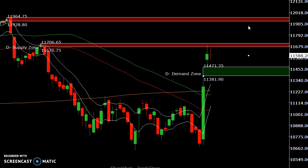Now we'll come to tomorrow's trade setup, that is 25th September 2019. Tomorrow, what we are going to trade and how we are going to trade. Before the market opens, we should have a clear-cut setup. We'll go according to the rules only. If the market goes against our rules, we are not going to trade. Very clear on that, right? Now we'll see what we are going to do tomorrow.